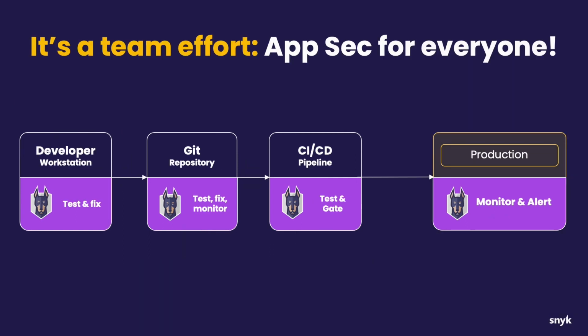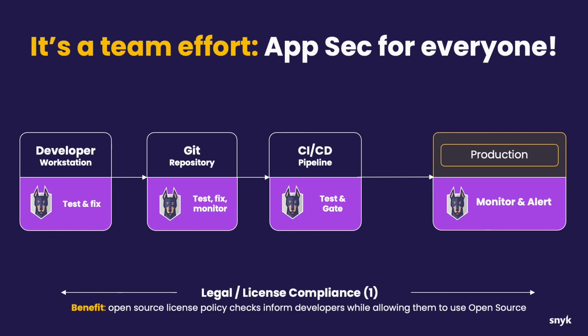So what does this look like in the big picture? It means that legal and license compliance teams can create license policies that allow me as a developer to use open source. It gives me that competitive advantage. I can tap into the wealth of knowledge from the community, but in a safe way, in a way that warns me early if I'm using an open source component with an unsupported or incompatible license.